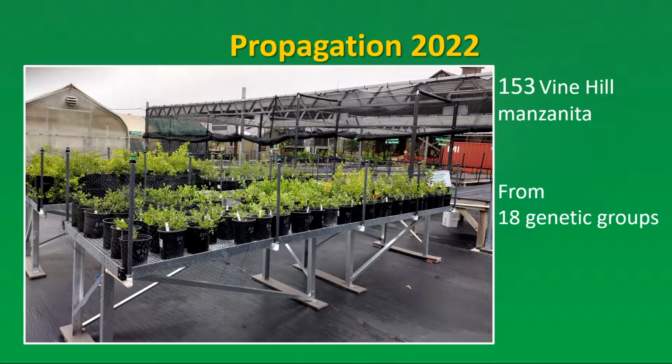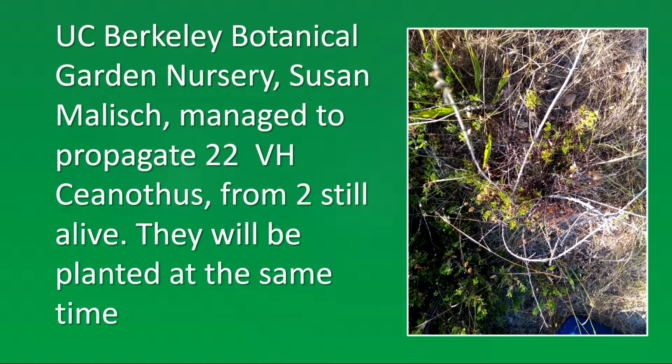Aside from the fun part of propagating, as I said, Susan Malich from Cal Bot Garden was able, from these, there are 2 remaining Ceanothus at the site, that's one of them, the other's only slightly better. Miraculously, she was able to propagate 22 of the Ceanothus. So we want to plant those out along with the manzanita this winter.